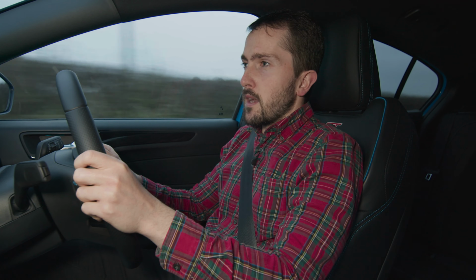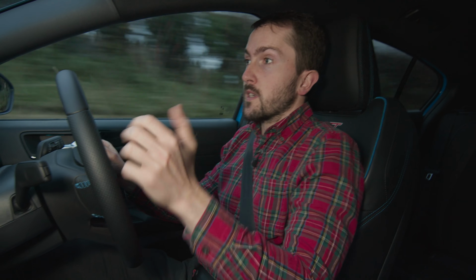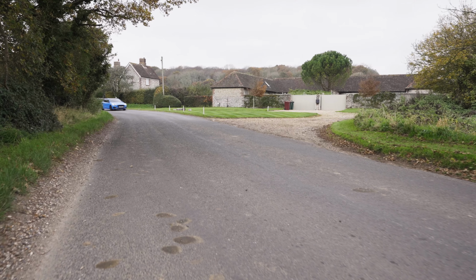I know coilovers are nothing new, but for them to come as standard on a performance car is really refreshing, because you have to learn, you have to understand. And as an ownership proposition for a new performance car, that's really engaging.